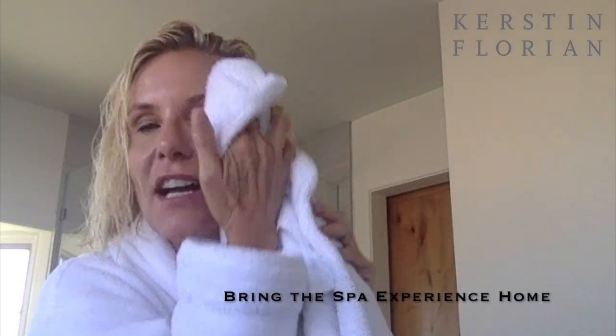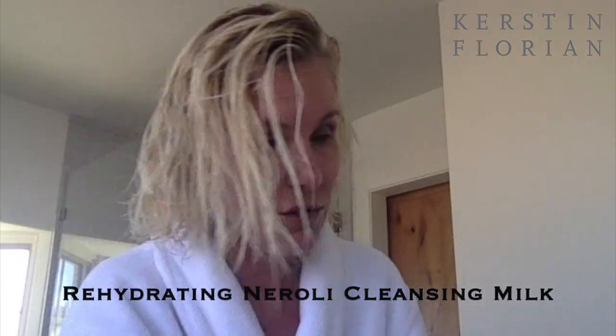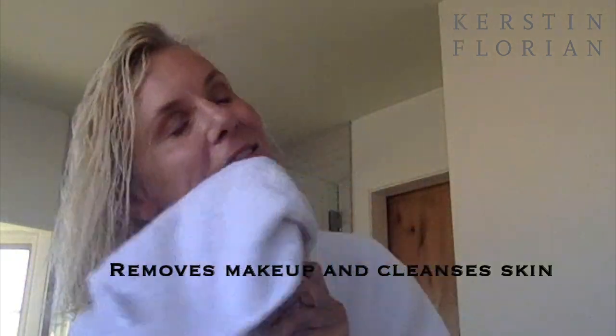I love her stuff. This is a cleansing milk, not really a soap, so I can actually use it on my eyes. Takes off mascara, takes off makeup, and it never irritates. All of her products are actually made to reduce inflammation, which I always thought I had acne. Turns out I have rosacea. Anybody else in this boat?